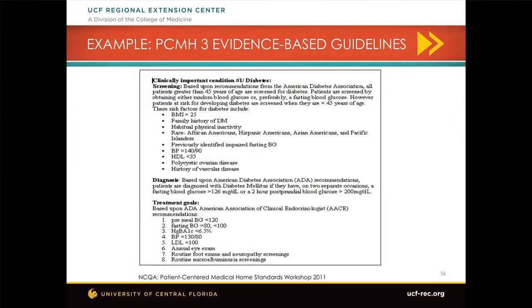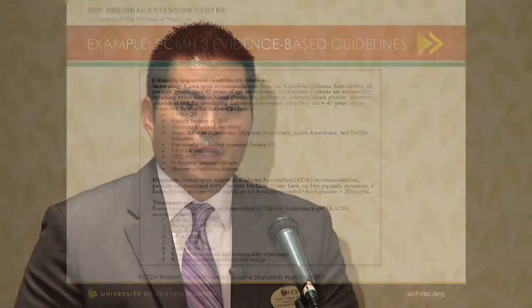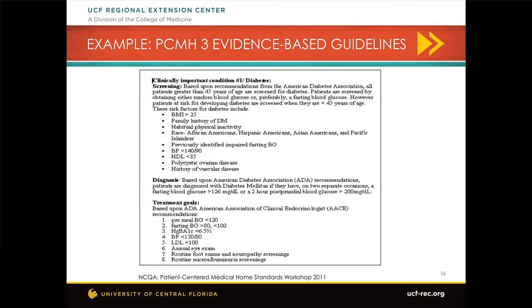With this practice's policies, they mention the American Diabetes Association and how they use their guidelines to support diabetes screening and their criteria for diagnosis and the process for treatment goals. So the reason why I'm showing you this is that you might be doing all of this stuff in your practice, and you might have all this information in your head, but if you don't have it written down someplace in a format that's similar to this, the NCQA will not give you any points for that. Basically, they'll say, well, there's no proof that you're actually doing any of that stuff.